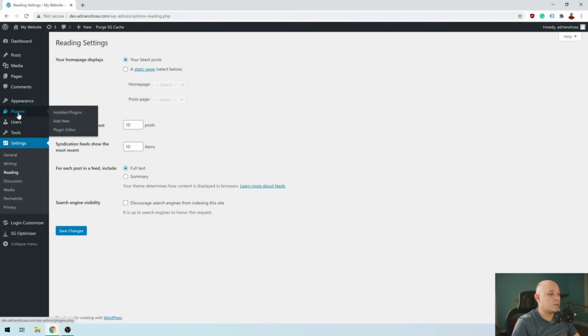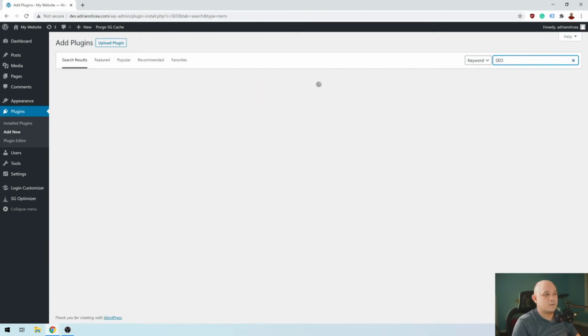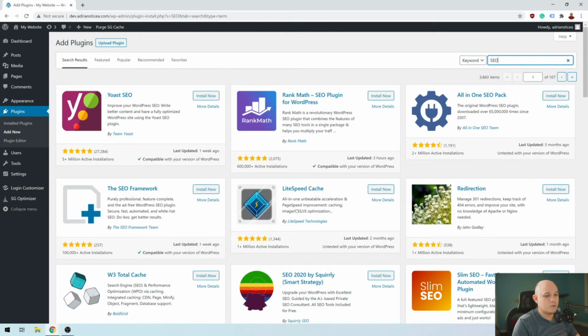So go to plugins and add new. Search for SEO. The one that I'm using and the one that I like, I'm not really using Yoast SEO, I'm using All in One SEO. As I told you, they are doing the same thing. It's just about your preference. And activate.